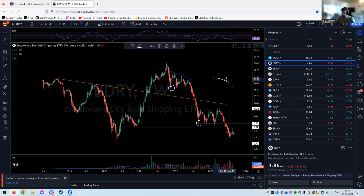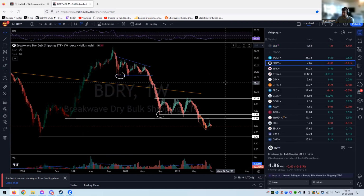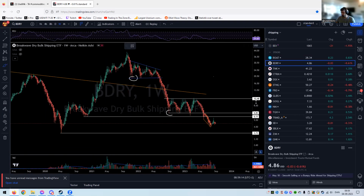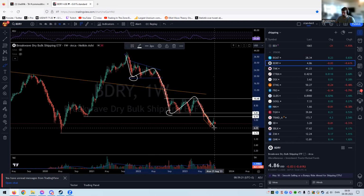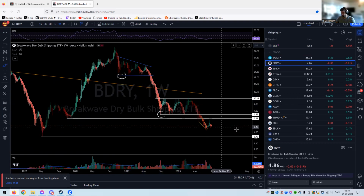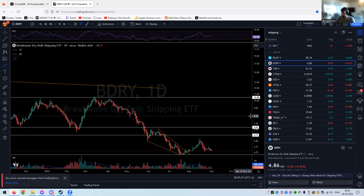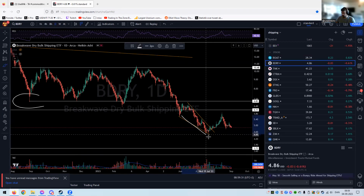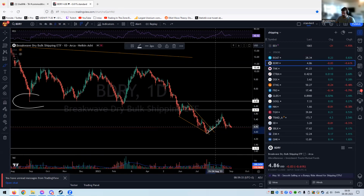BDRY, the dry bulk shipping ETF, still similar to the BOAT ETF. It doesn't look that good at the moment. However, I think we are close to a bottom. As you know, we have the 1, 2, 3, 4, 5 wave in my view. So now we're looking at how low wave 5 will go. Let's go to daily just to get some more details on it. This was a wedge that we'd drawn in a long time ago. We had the pop here, but now it's kind of fizzling out here.